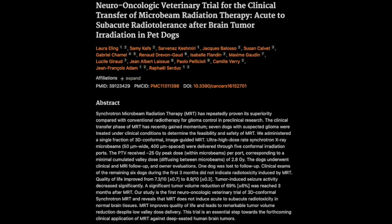And what makes this deep dive even more exciting is that the research we're exploring focuses on a veterinary trial using MRT to treat brain tumors in dogs. This study was conducted at the European Synchrotron Radiation Facility, and it involved 7 dogs that were suspected of having gliomas, which is a type of aggressive brain tumor. And the results are, to put it mildly, remarkable.